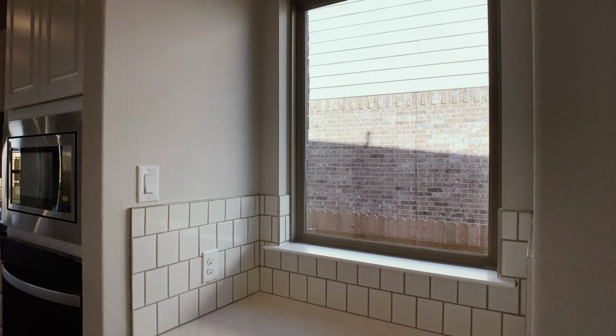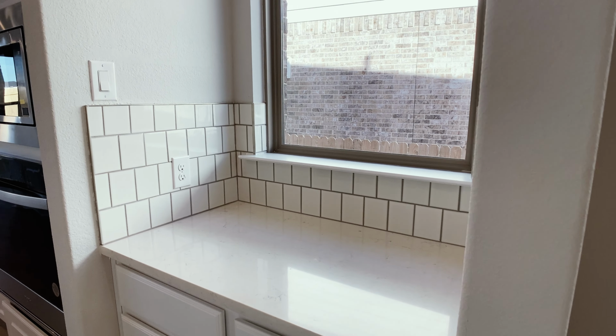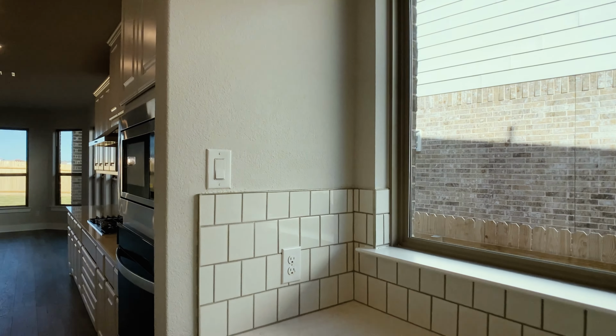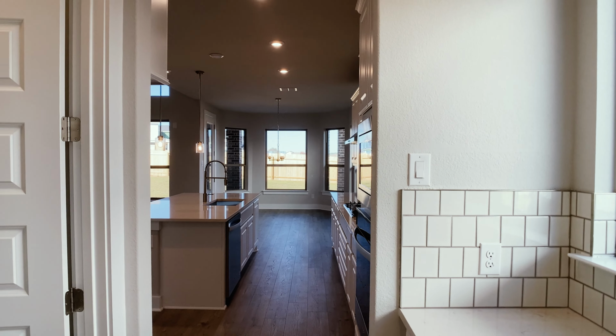An area that if you're gonna be using for like a coffee machine or something in the morning, run the teapot, it's nice to just come in here, and even with the sun setting on the front of the home, there's good natural light coming in through there.